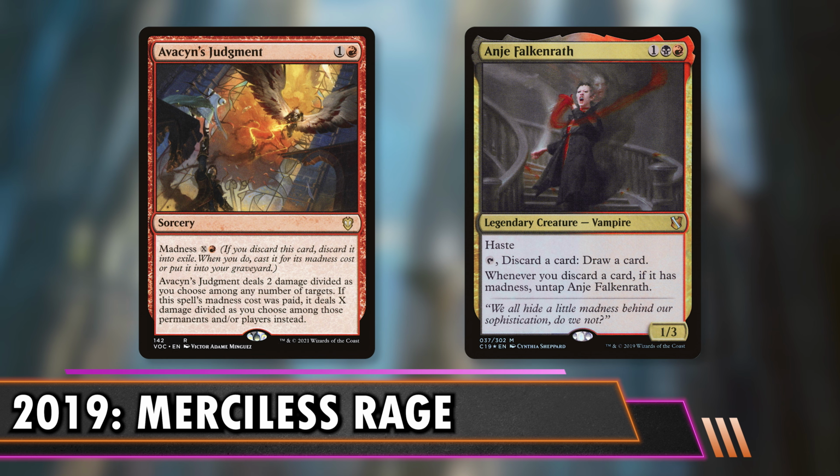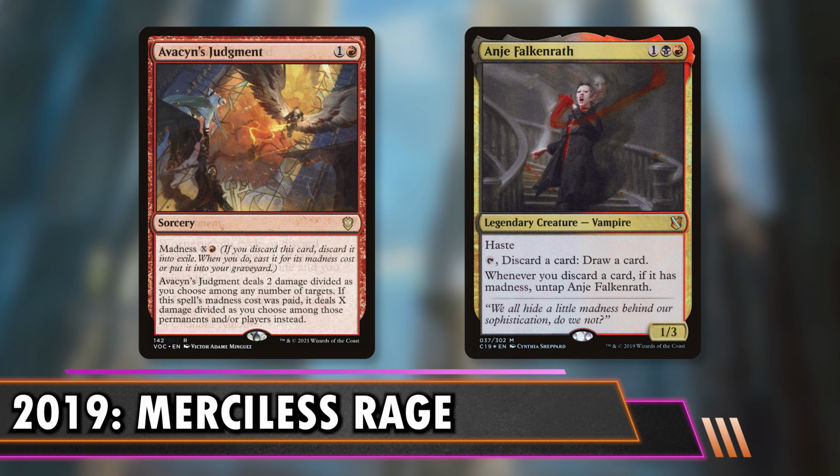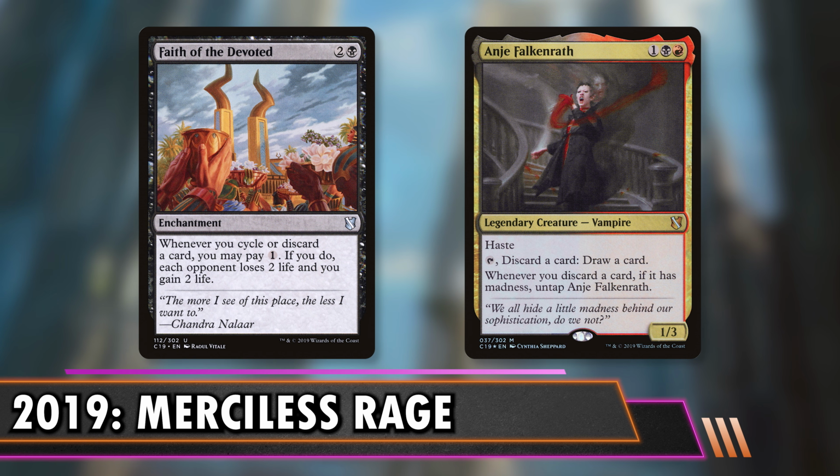This deck is spicy. I used to have an Anya deck that was pseudo cEDH with a Worldgorger loop in it because you could just keep discarding and get to it and just churn through your entire deck. A little solitary though. There are win cons in here though. One of them, Faith of the Devoted. That's really good because you're going to be discarding so many cards, so why not drain your opponents and gain a little bit of life yourself? Yeah, it adds up over time.